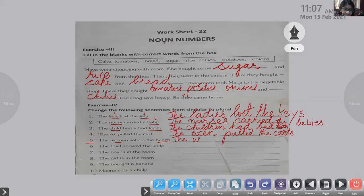Women. Okay, W-O-M-E-N. The pronunciation is women, but the spelling of it is W-O-M-E-N. The inner vowels may change. Sat on the, all of you please listen, bench. It ends with C-H. So what's the plural form for bench? If it ends with C-H, add E-S. So follow the rules. That's all. Okay, Arfin, come on.